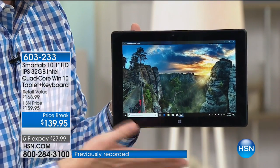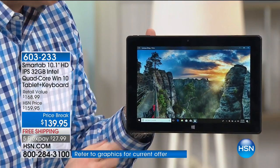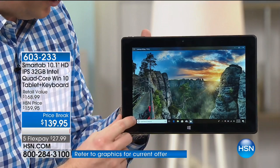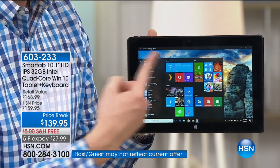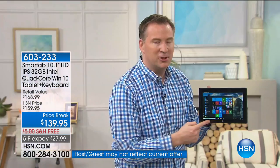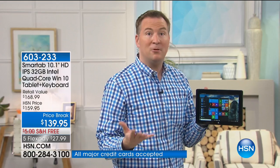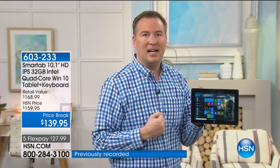But keep in mind, this is more than just a tablet. I've got it in tablet mode now, but I can also use it as a full function computer. And there's no learning curve. Normally when you get a tablet, you're like, what button does what? If you've ever used a computer, the Windows operating system we're including today is the full-blown version. Normally when you see a Windows tablet, it's an abbreviated version. They take a lot of that functionality we love out so it fits inside of a tablet.